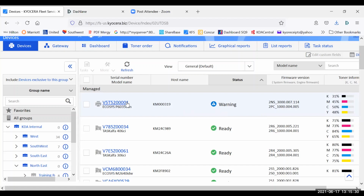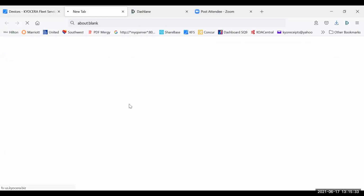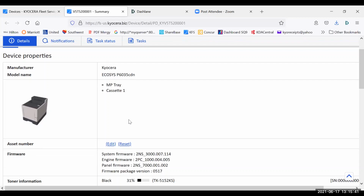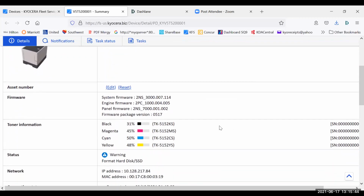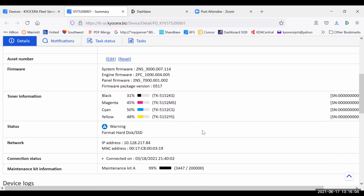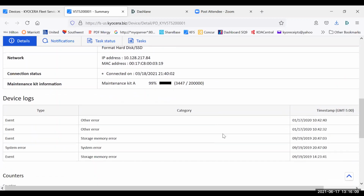This one has a warning, so I'll click on that and we'll see what the warning is. There we go. We see the machine itself here, and it tells you what the machine is and how many trays or cassettes it has. It's got all the same information that it had in the other view: the firmware information, your toner information, and then the status. This warning is saying that we have to format a hard disk in the copier. Probably they're replacing the hard disk for some kind of demonstration purposes, and they just haven't formatted it yet. So that's what we're seeing there.